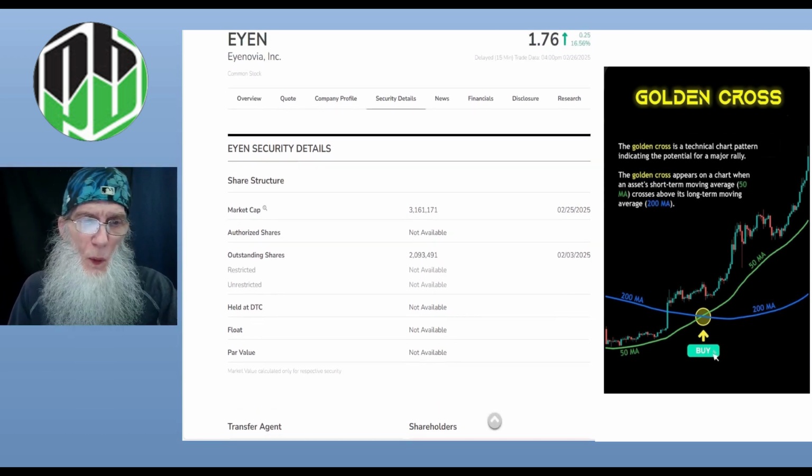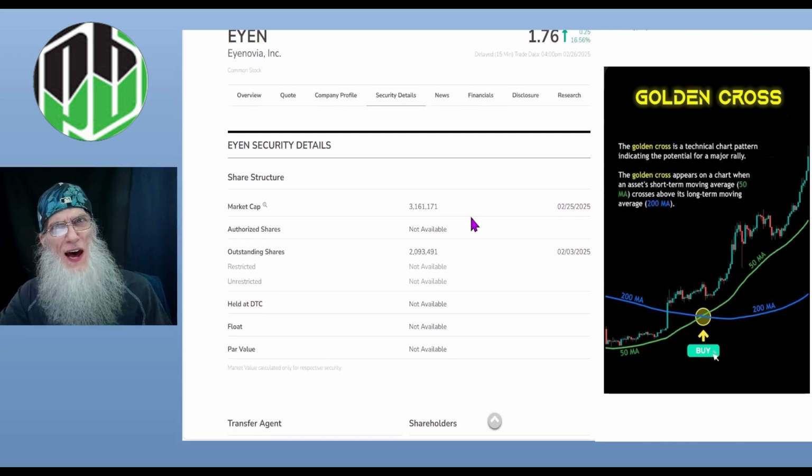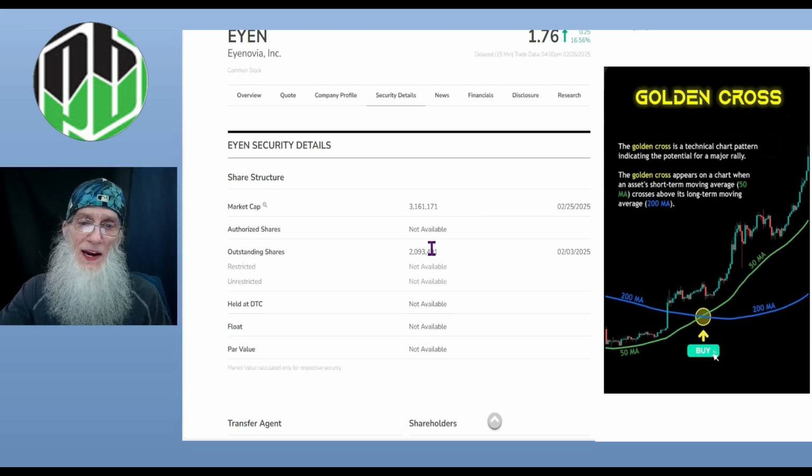What you also get with a low float is a low market cap. We're down here at 3.1 million. The reason for that is your market cap is determined by the price multiplied times all your shares. That gives us 3.1 million.